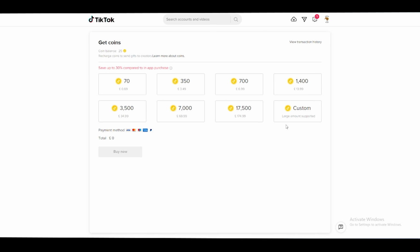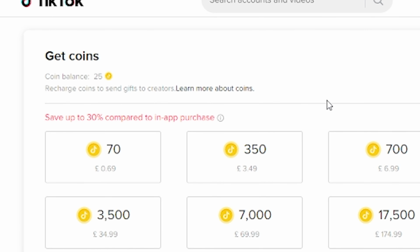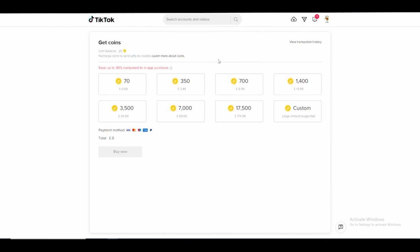So an interesting thing to note is this here. You save 30% compared to in-app purchases. This would have been great to know last time because we did it all in-app. So we're going to be doing it from here. Because we've done this before, we also know how many coins we want to purchase. The minimum you can do is 400 coins per day, and we have 25 coins. But luckily, on the desktop, you can go for custom amounts. Yeah. But you can't do that on the mobile.